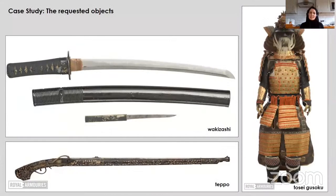In 2019, we had a request from our local partner, Leeds Museums and Galleries, to borrow three objects for an exhibition entitled Making Japan, which is due to open at Lotherton Hall in March 2020. Following guidance from Royal Armouries curator Natasha Bennett, the objects requested were a 17th century sword or wakizashi, a 19th century Edo period matchlock musket or teppo, and an Edo period armour, tosei gusoku.